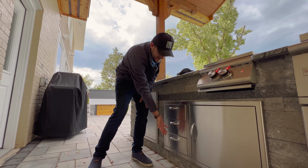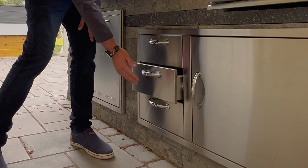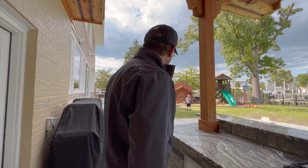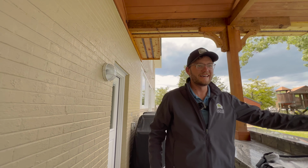Soft close drawers even at that. So you can see how it kind of sucks them back in. So you can see there. And then we've got our trash can setup right here behind this drawer. So it's just kind of a cool setup that we've got in here. And then we've got brackets and lights and the whole 9 yards.